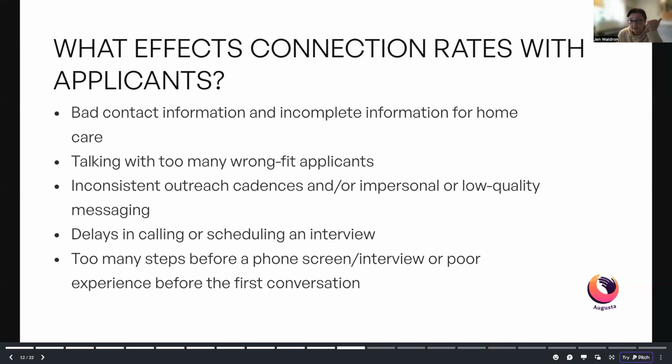So the first thing is bad contact information. If you think about it, that's like the number one thing. If you can't get in touch with them, what is the point? Maybe you even spent 5 minutes evaluating somebody just to try and call them, and it's an out of service number because they applied with their old resume on a job board that they signed up for 3 years ago. So bad contact information, and incomplete information that's specific to home care. Mohammed on the previous page is the perfect example. You don't know anything, so you're left not having enough information to make any sort of decision at all, but you're still wasting time on it.